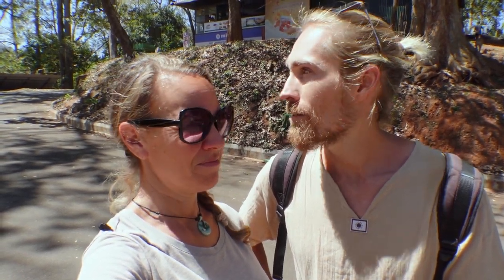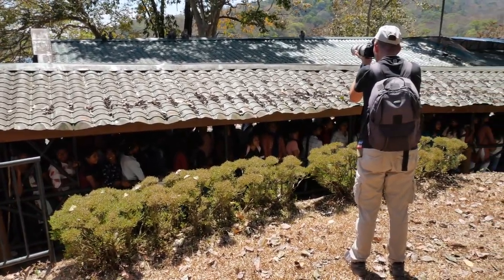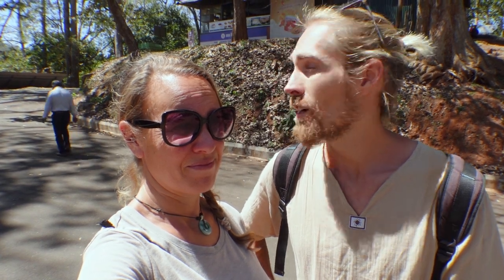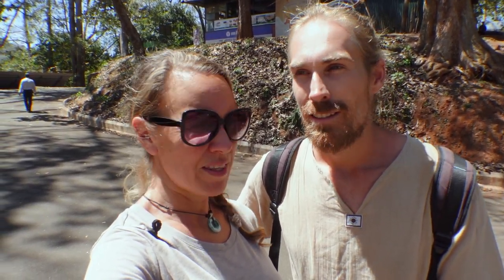But today there's a huge group of students, and that seems to be the problem. Because it's the weekend. So there's like 250 seats. 80 of those are online booking, and the rest are available for people just to come and show up. But there are that many people in the queue already, so it would be a complete waste of time. So we now have to think about whether we want to do this tomorrow instead.